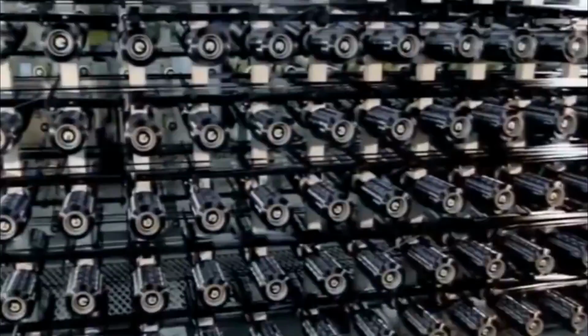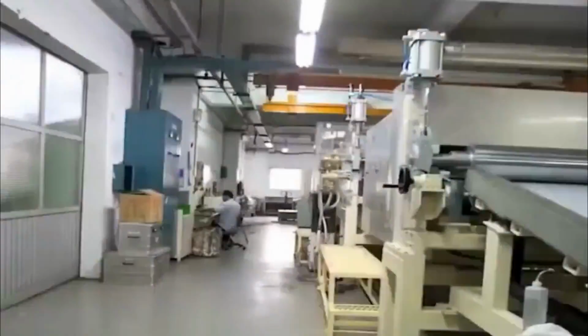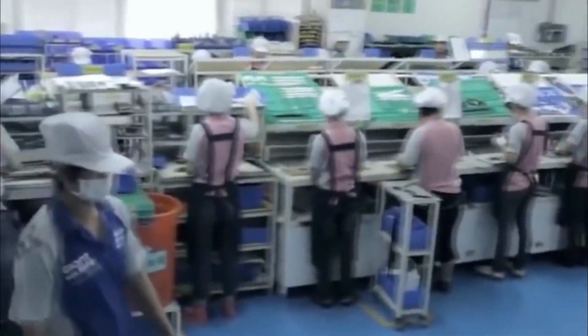First, the raw carbon threads woven into sheets. The raw carbon threads are woven with the custom blended resin. Then the sheets are cut according to parts.